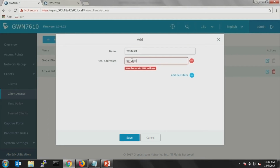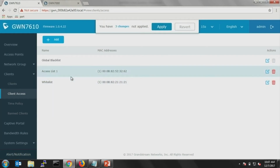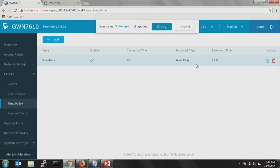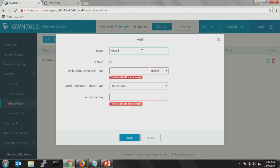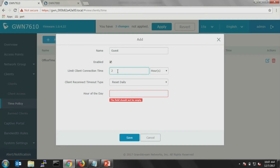The client access, we talked about that one. This is where you include the MAC addresses. For example, if you want to name it a whitelist of MAC addresses, then you can include the MAC address under this tab, and just save and apply. So once you create the whitelist client access, you will be able to access this same access list from the network group, and then you can apply it to SSIDs.